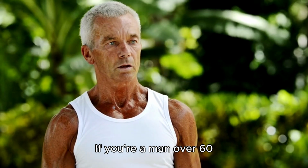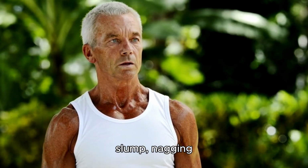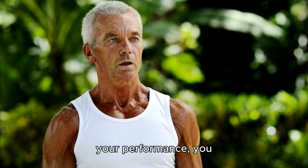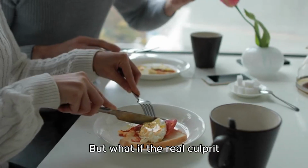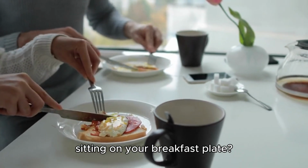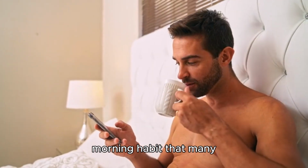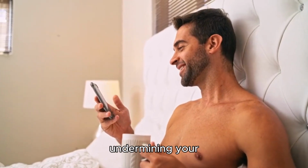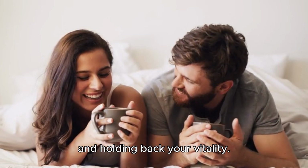If you're a man over 60 and you've ever felt that afternoon energy slump, nagging stiffness in your legs, or a frustrating lag in your performance, you might be tempted to blame it on age. But what if the real culprit is something far more controllable, something sitting on your breakfast plate? There's a common morning habit that many men fall into, one that's quietly undermining your circulation, draining your natural energy, and holding back your vitality.